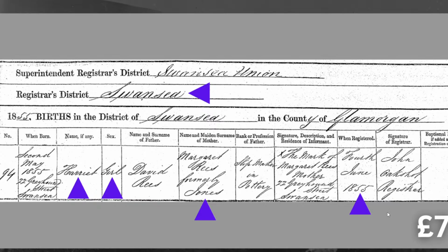So yeah, this is the £7 version that I bought. This is what you get for the £2.50 version. It's all the same information, just without that information at the top. They've included a standard sheet of what those columns actually mean. It's the same information and it's cheaper, so always opt for this one.